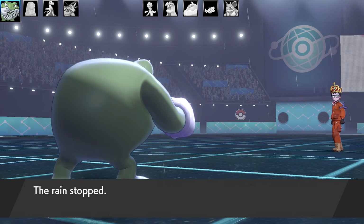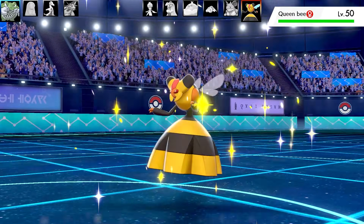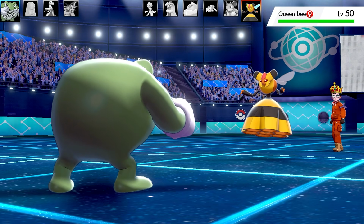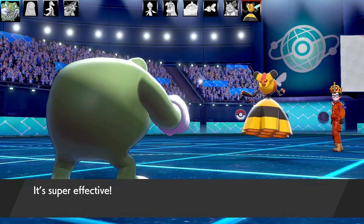I've still got 3-2. So the rain is going to stop there. So that's the end of my speed advantage. And the last Pokemon's going to be Vespiquen. So I've seen quite a few Vespiquens lately. Vespiquen is going to be able to outspeed me, and it does have Air Slash. So that's going to be hitting me very hard, taking out my Poliwrath.